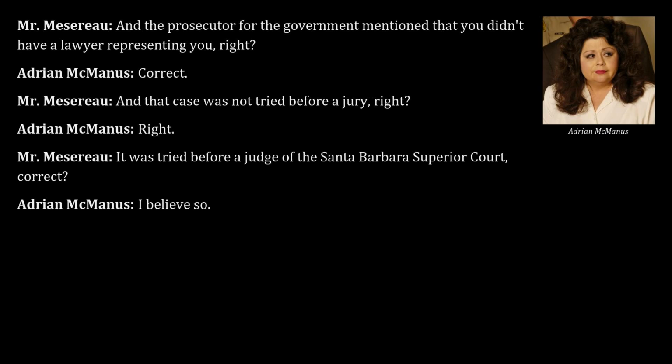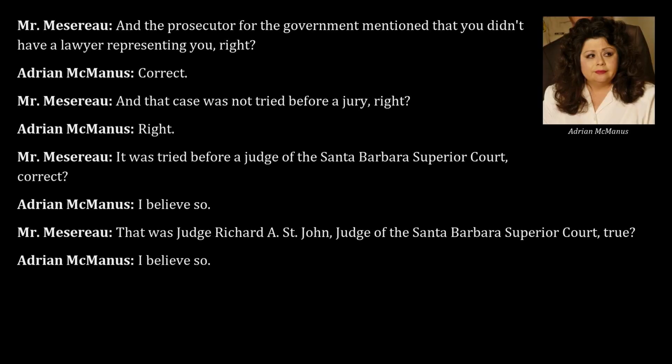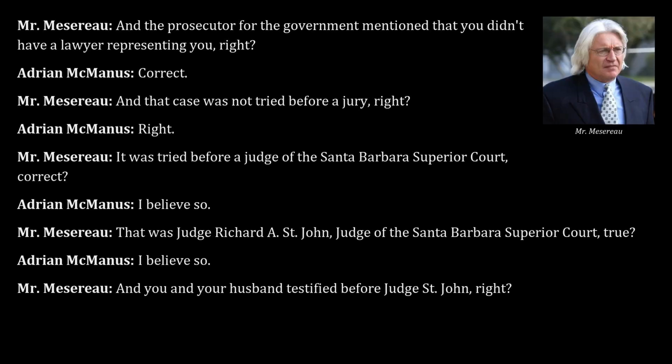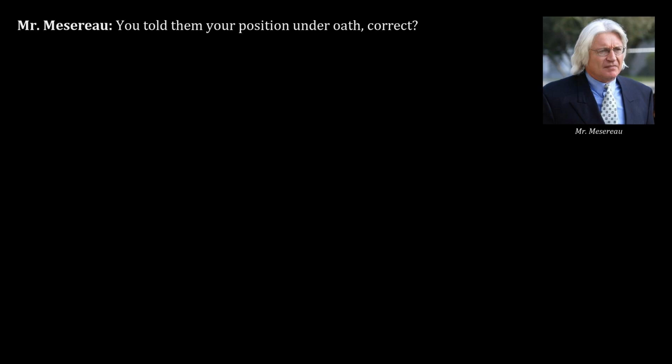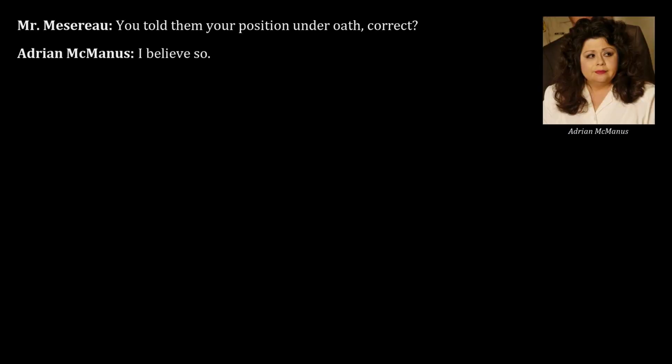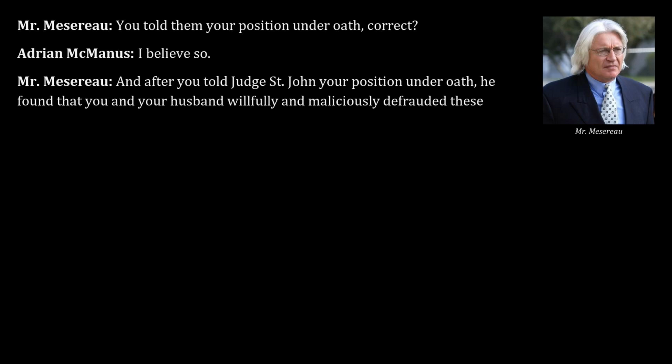It was tried before a judge of the Santa Barbara Superior Court, correct? I believe so. That was Judge Richard A. St. John, true? I believe so. And you and your husband testified before Judge St. John, right? I believe so. You told them your position under oath, correct? I believe so. And after you told Judge St. John your position under oath, he found that you and your husband willfully and maliciously defrauded these children out of the money in the estate, true?